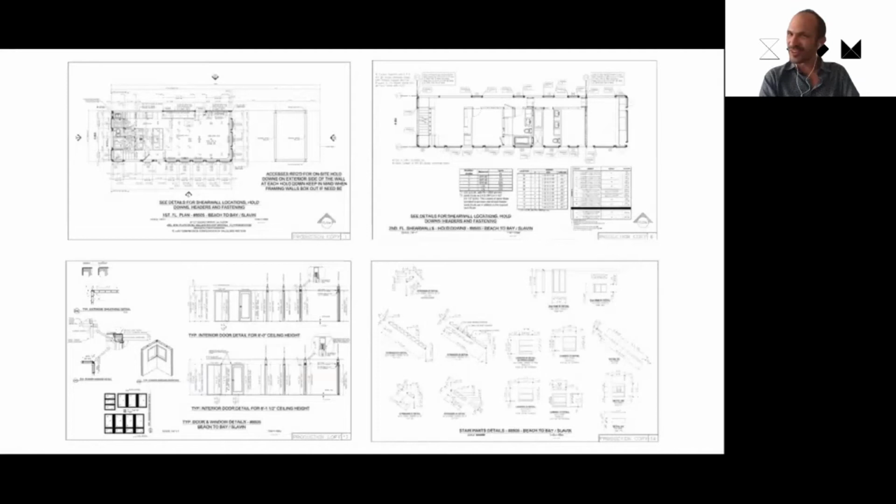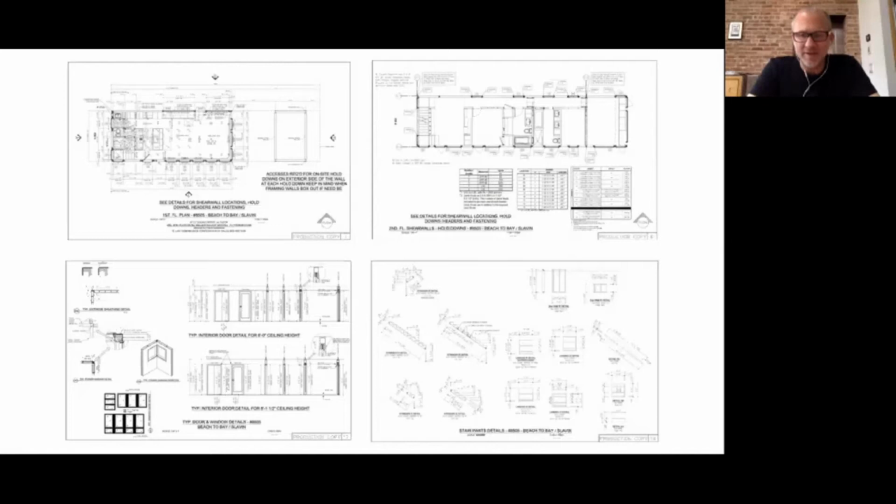Well, in the beginning, when we sent drawings, we had to ship them by FedEx. In the very beginning, this was a very long time ago, many factories were incapable of importing a digital drawing. And the reason is they didn't work with architects. The customer relationship was very different.